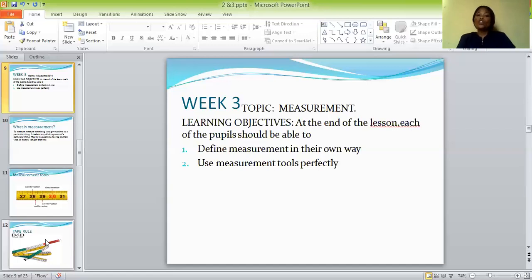So you should be able to define what measurement is in your own way. You use your own words to define what measurement is. And you should be able to mention some tools that we use for measurement. You should be able to use measurement tools perfectly. Let's continue.